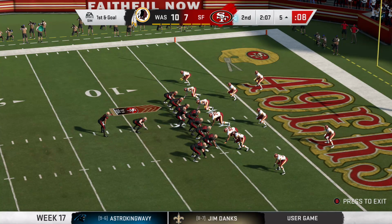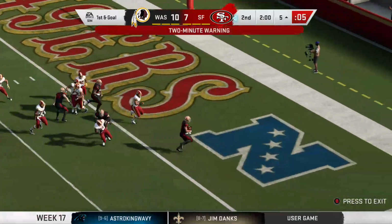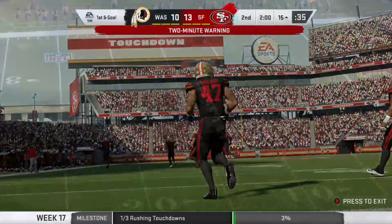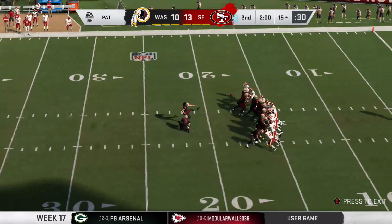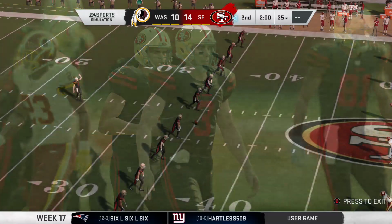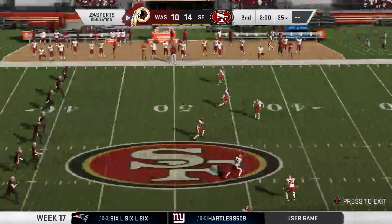2 of their 3 red zone trips so far they've come up empty on. They'll look to reverse that trend on 2nd and goal. And he'll take this into the end zone for a San Francisco touchdown. It's the fullback. His 3rd touchdown now on the year. And once again, the 49ers are back out in front. Extra point right down the middle. And the lead is now 14-10. Set now to kick this one away, and off it goes.